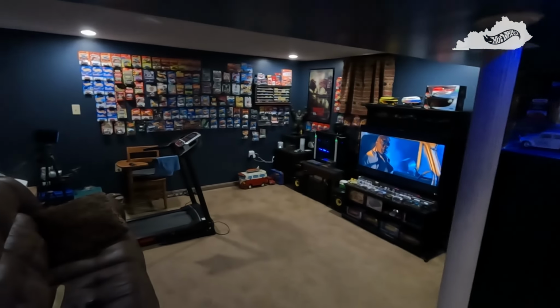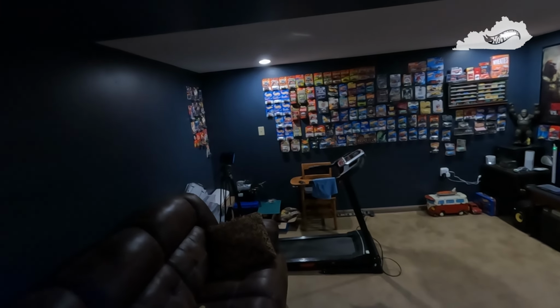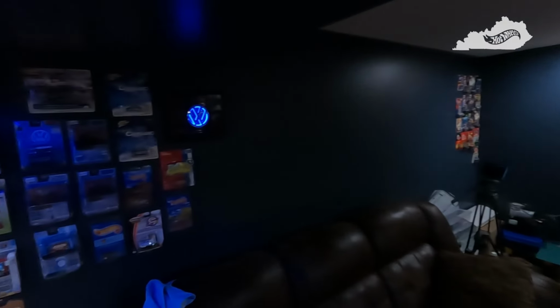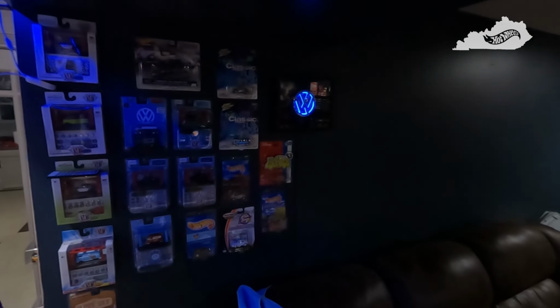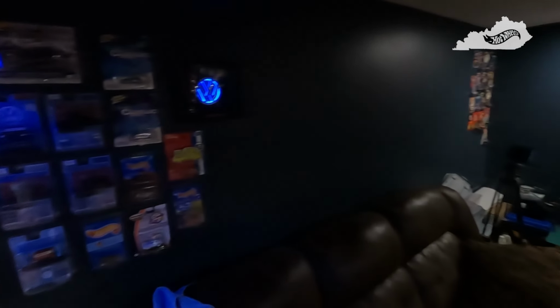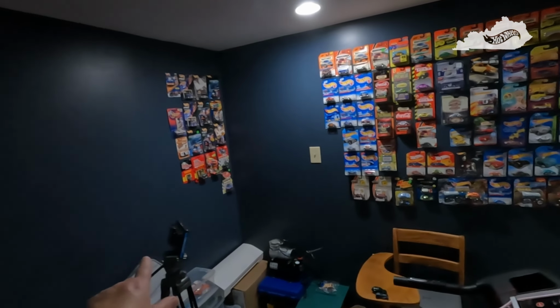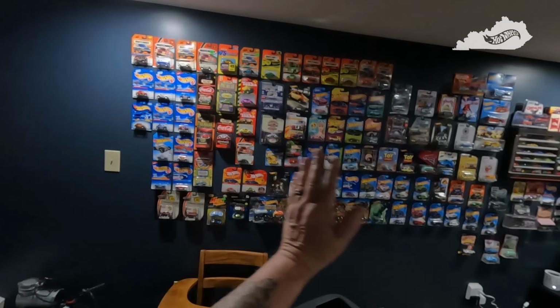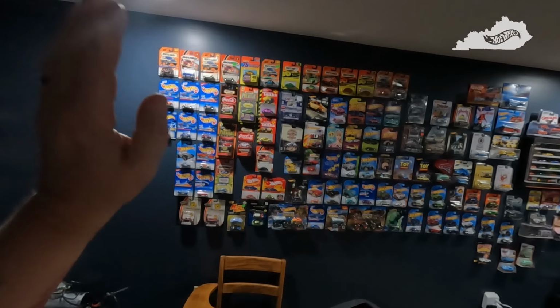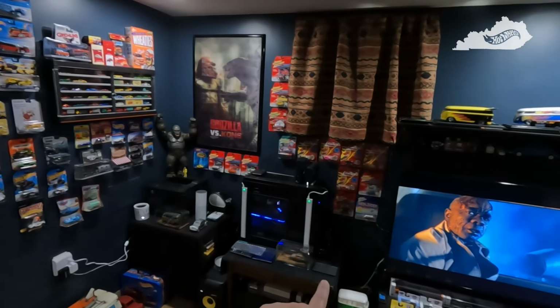You have to excuse it. It's a little messy down here. We're doing some rearranging and reconstruction, moving stuff around. Again, most of these, or no, all of these are Volkswagen related. We got some more NASCAR stuff back here in the corner. Everything over here is all Volkswagen. The Matchbox, Hot Wheels. We got some Johnny Lightnings over here.